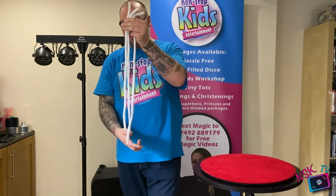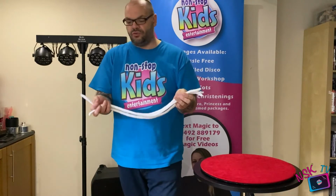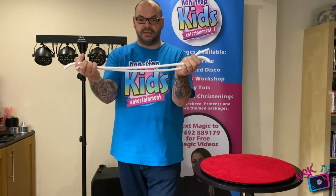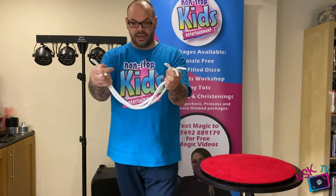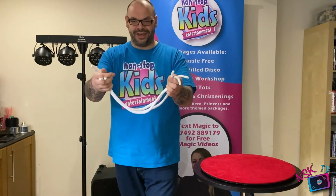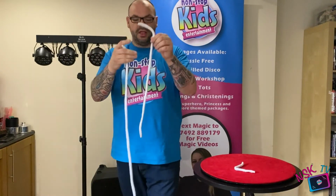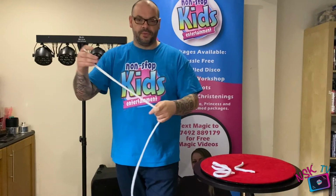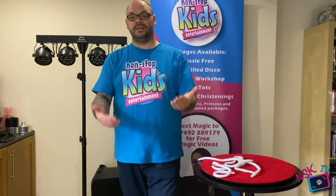But I'm sure you remember at the beginning, we didn't have 3 pieces of rope like this. We didn't have 3 pieces of rope that were the same size. We had 3 pieces of rope that were different sizes. So if I just shake, shake, shake, I can make them go back to the way they were. That's the small piece. That's the medium-sized piece of rope. And that's the long piece of rope. And that's the miracle of the 3 pieces of rope.